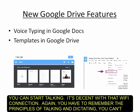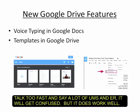Again, you do have to remember the principles of talking while dictating. You can't talk too fast. You can't do what I do and say a lot of ums and ers. Mess up yourself all the time. You can't do that. It'll get confused, but it does work well.